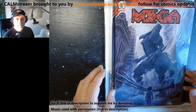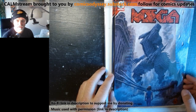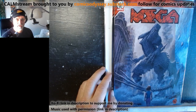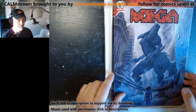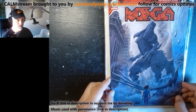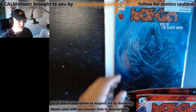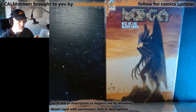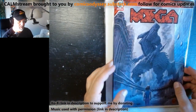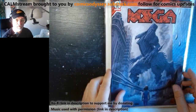Hi, friends. Here with a sort of comic book review, more of a comic book recommendation, I guess, of Mega by Salvador Sanz. This was published by Red 5 Comics a few years ago, December 2021 and November, so winter 21 and winter 22. Two parts. There is no third part as of yet. I'm hoping we will get one.